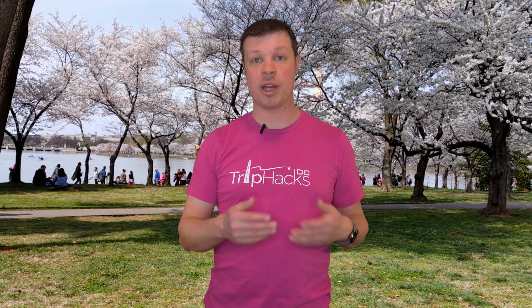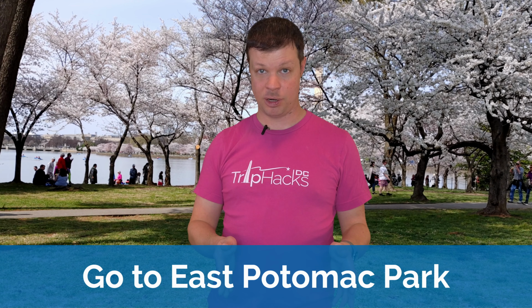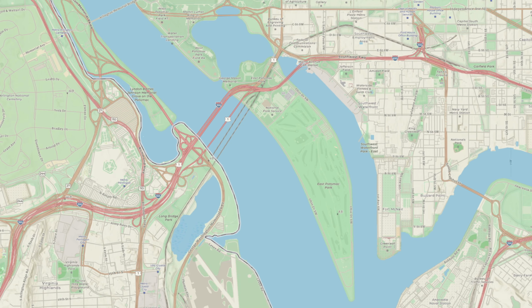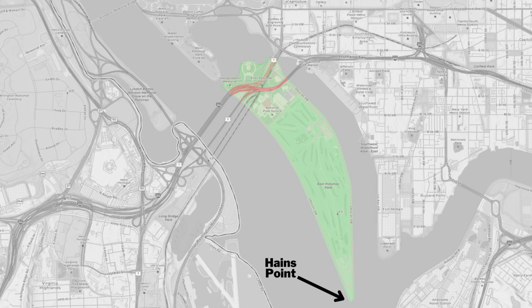Now, my next tip for avoiding the heaviest crowds is to see the blossoms in East Potomac Park. Let's bust out a map so I can show you exactly what I'm talking about. This body of water right here is the Tidal Basin, and the famous Tidal Basin blossoms are in a ring around the water. To the southeast of the Tidal Basin is this big park called East Potomac Park. Some people call it Haynes Point, but technically Haynes Point is only the tip of the park down here.